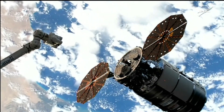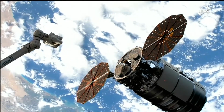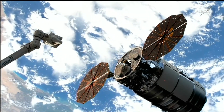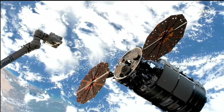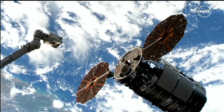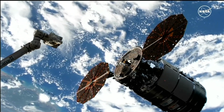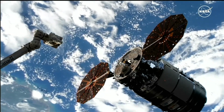The space station has moved into a configuration known as DSATS inhibited. Essentially, the space station has gyroscopes that help keep it in the correct position. And when Cygnus is being captured, flight controllers don't want the gyroscopes thinking that the space station's orientation is going out of whack, initiating those thrusters, so they're temporarily inhibited during this operation.